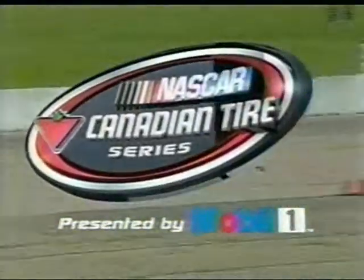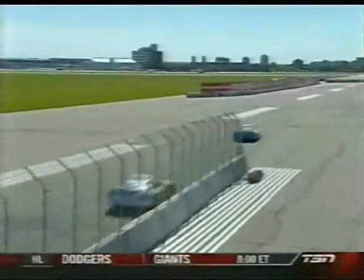Welcome back to race number 5 of the 2010 NASCAR Canadian Tire Series on TSN. JR Fitzpatrick in the Schick Hydro Chevrolet has led from the drop of the green, but the 95 machine of Anthony Simone looks to be gaining some ground.